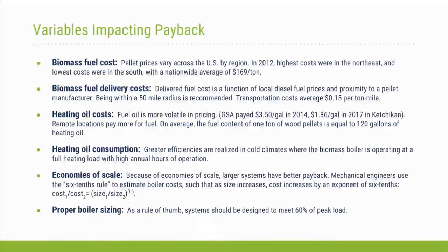Just to review the variables that affect the payback and the overall economics of the system. Again, biomass fuel cost, of course, is very important. In remote areas where we look at some of these systems, there are not a lot of pellet manufacturers, and in some cases the pellet manufacturers and the pellet users are in a kind of codependent relationship. In other words, people won't necessarily put in a pellet mill unless they know they've got pellet projects, and vice versa. So that's key to keep the cost in line.